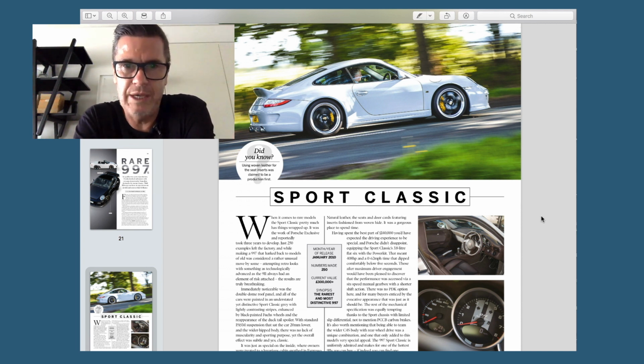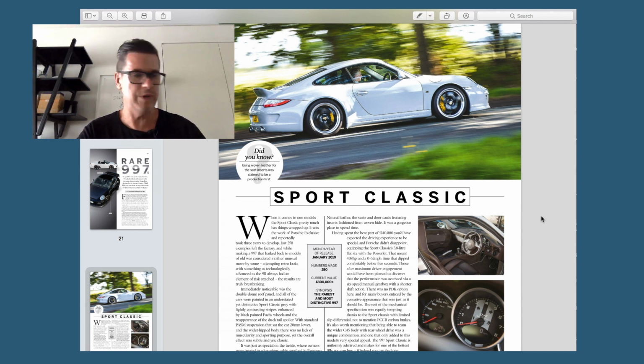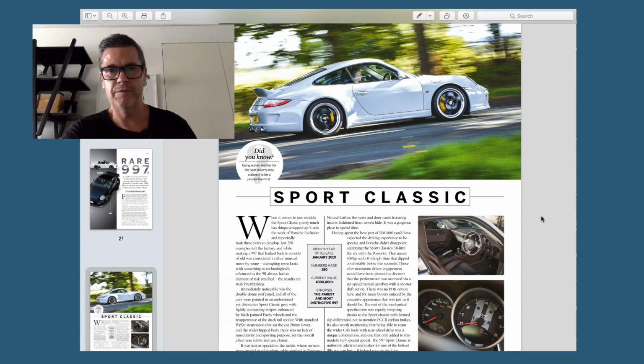So the first one they introduced is the Sport Classic. We all know we love the Sport Classic. It was introduced in January 2010. There were 250 of them made. Total 911 is a UK mag, so I'm not sure what the US value is. Maybe you guys know. I'm not sure what the value is in Australia either. But the current value in the UK apparently is £300,000 plus for the Sport Classic.